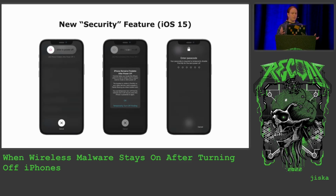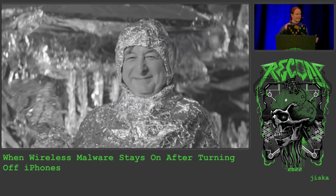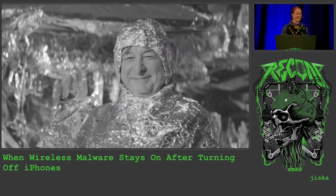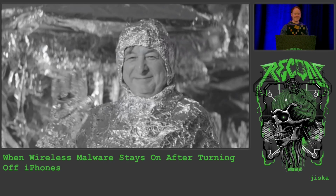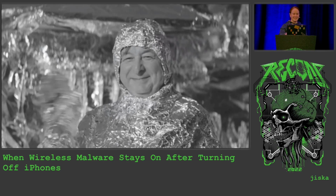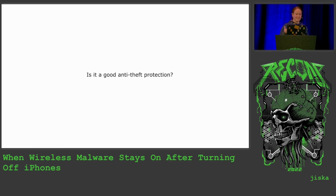And if you want to disable this feature, you even have to enter your passcode. So it's really marketed as a security feature. And I was like, hello, tinfoil hat. It's like, no, that's not a feature I want in a Bluetooth chip, staying on while the phone is off. But then I was like, okay, first let's look into what it is even intended to do. So is it even a good anti-theft protection?